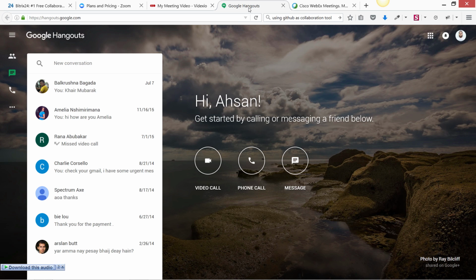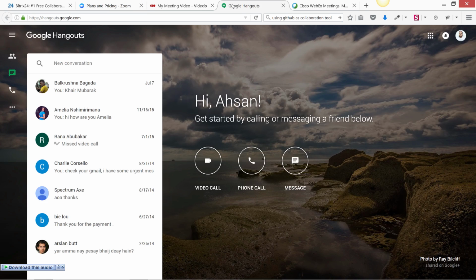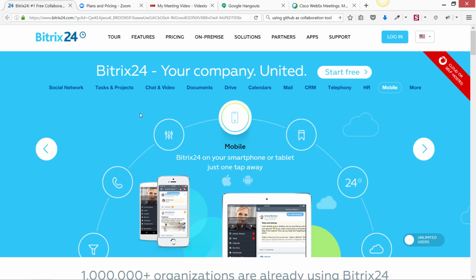The third option is Google Hangouts. If there's someone you want to call, you can use this, and it's free. You can use Google Hangouts to get in touch with them, show your face and call them face to face. So the top option is Zoom, then Google Hangouts, then you can try WebEx and Bitrix.